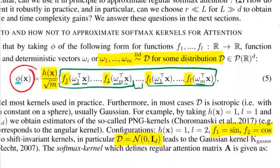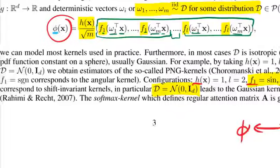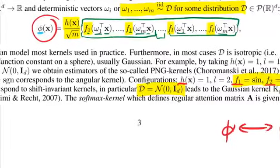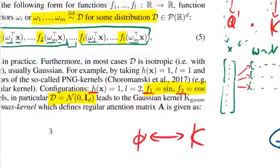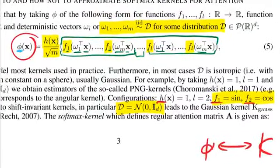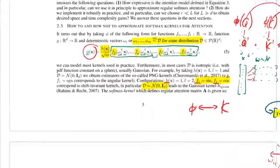I want to make it clear. The choice of h and f, they go hand in hand. The choice of h and the f's determine what the phi function is, okay? So the choice of h and f determine which kernel function this phi function corresponds to, if you construct it like this. So by choosing the correct functions, you tell the function which kernel you would like to approximate. And then by sampling the omegas, the more omegas you sample, the more accurately you approximate that kernel. Okay, and then you can give some approximation guarantees, as they say.